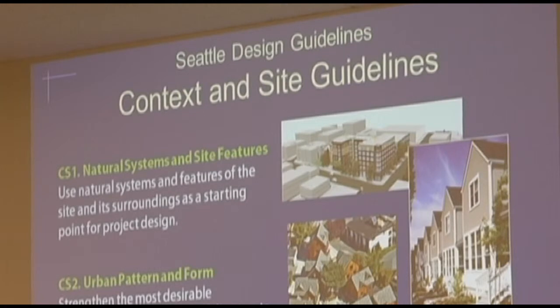One is that under each guideline in the proposed set, there are what we call subcategories under the main guideline. For CS1, Natural Systems and Site Features, for example, we have a little subcategory on energy use. We have another one on sunlight and natural ventilation. We have another one on topography.